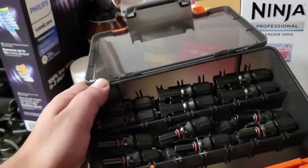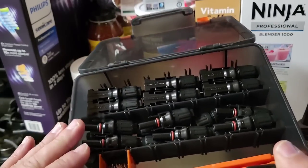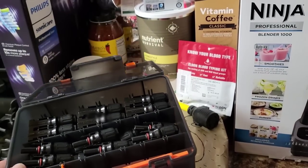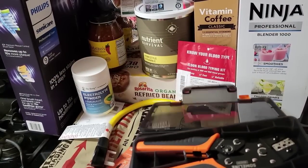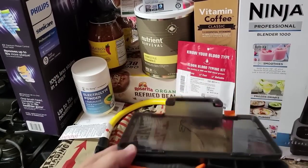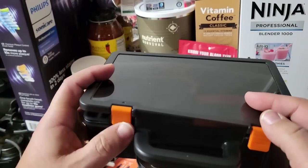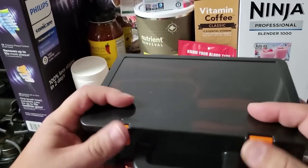In addition to that, I also ordered some wiring, but that hasn't made it in yet. But this is definitely something you want to have, ladies and gentlemen. You may not have a need for it right now, but you never know when you will. And I believe I paid like $20-something for this little kit right here. I think it's very well worth it.